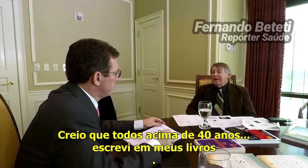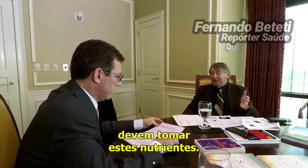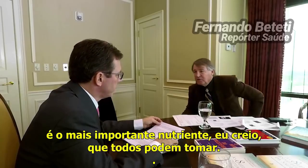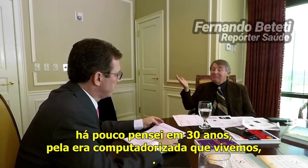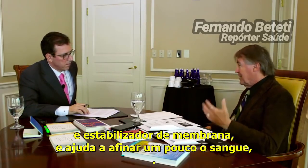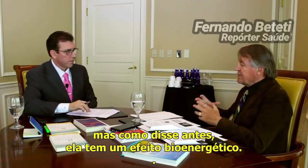I think anybody over the age of 40, I've written in my books, should take these nutrients. But coenzyme Q10 is number one. This is the most important nutrient I believe anybody could take. Even healthy people over the age of 40. Recently, I've been thinking about 30 because of the computerized age that we live in. Because coenzyme Q10, not only is it a perfect antioxidant and membrane stabilizer, and helps to thin the blood a little bit, but as I said previously, it has a bioenergetic effect.